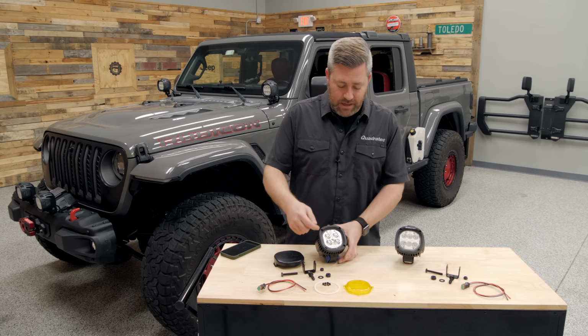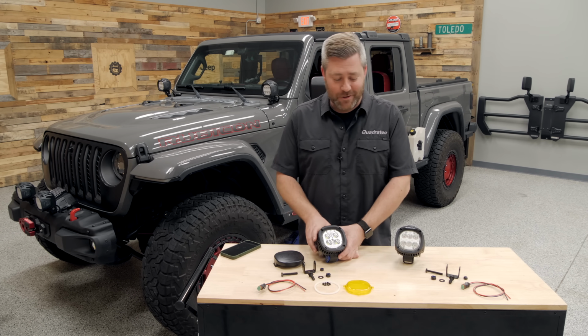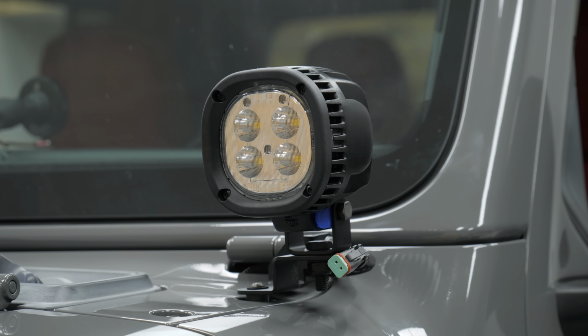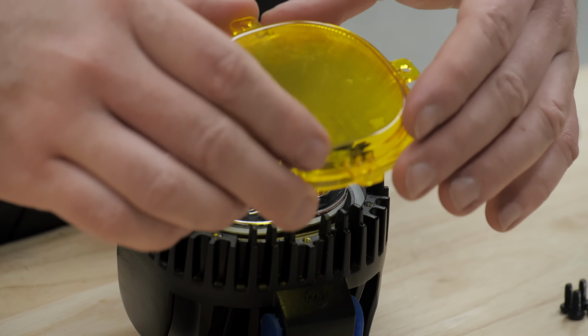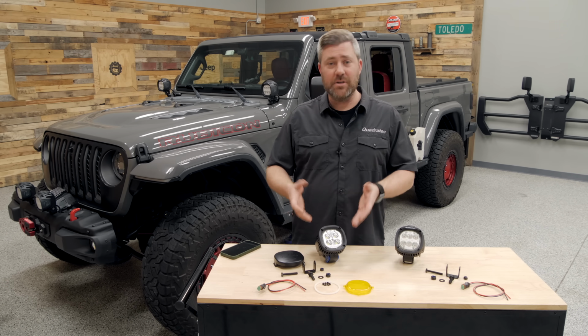And in addition to the clear lens that comes pre-installed in Wisconsin, you're also going to get an additional yellow colored lens, as well as a new gasket to maintain that IP69K rating, as well as new hardware when it comes time to switch that lens out, allowing you to custom tailor the light output from your 1010 light.